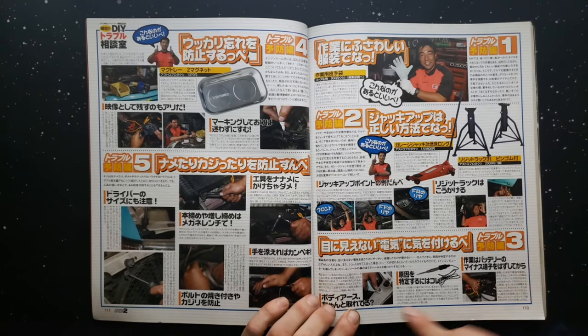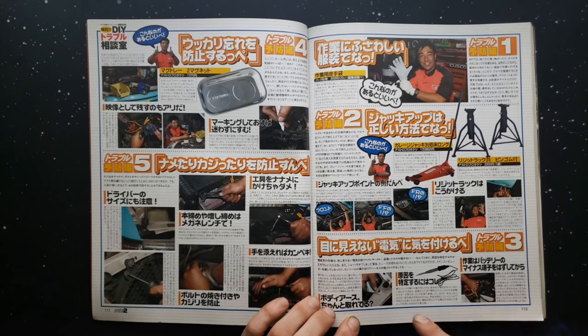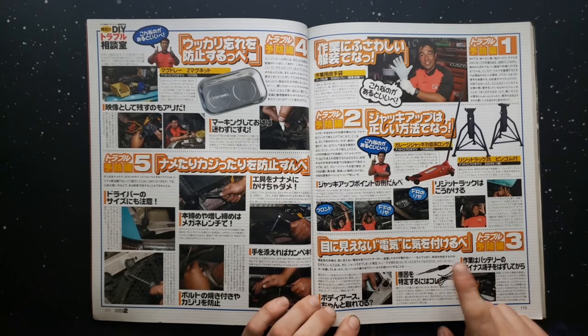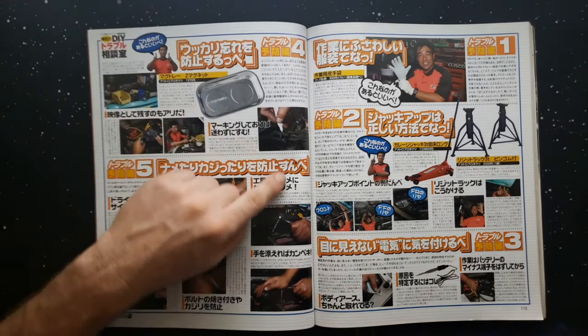Earthing problem. I'm not sure what we're trying to figure out here. But if you're having earthing problems, get some sandpaper and scratch the paint off. Like undo an earth, scratch the paint off. You can put some grease on there so it doesn't re-rust and then just bolt it back down again. That should fix some of your problems. Having a test light is key as well. I mean, that's fairly self-explanatory.